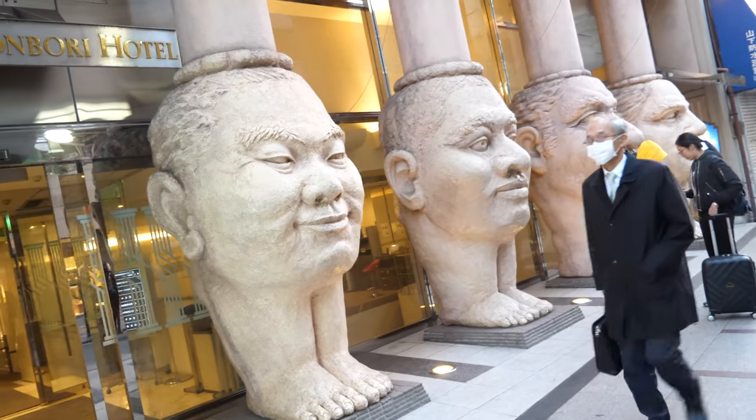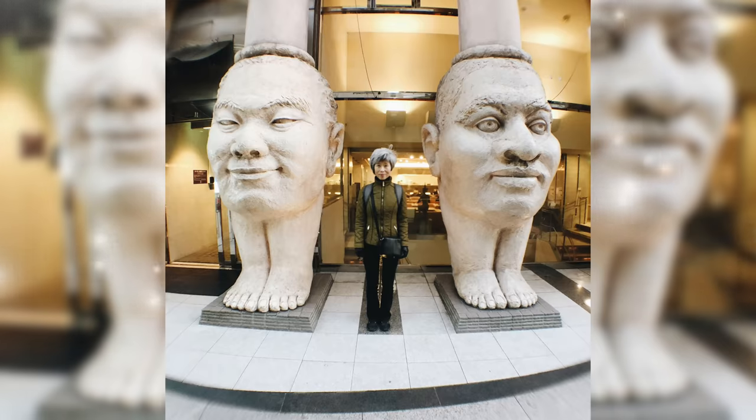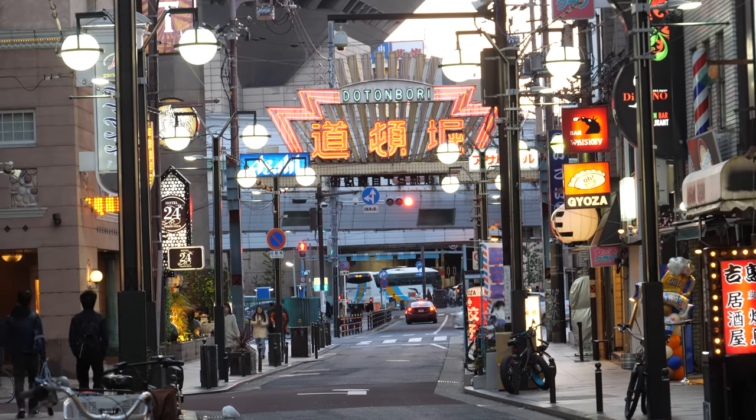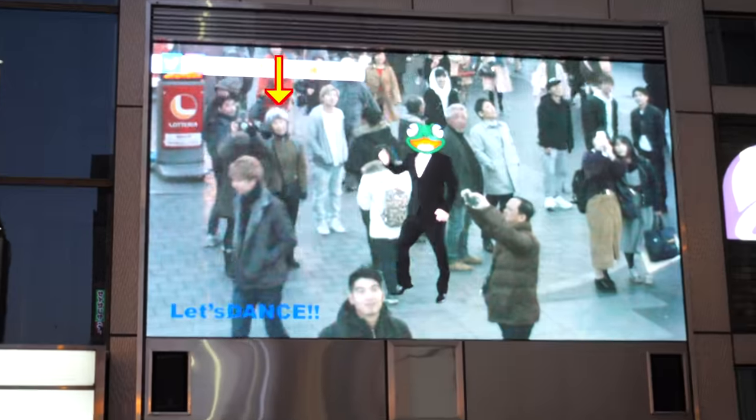Wow, check out this hotel. There are big heads with only legs and feet. I love it so much. We reached the end of the road. We're gonna turn back. Mommy, oh, it's cold. I know a spot where we could get savory pancake. I see you, Mom.